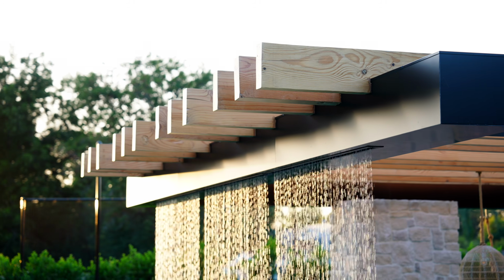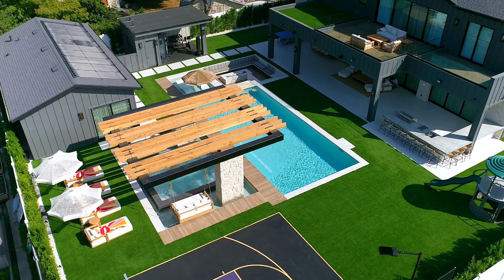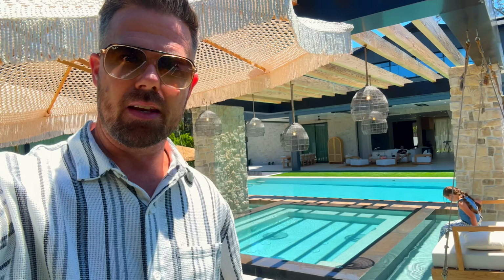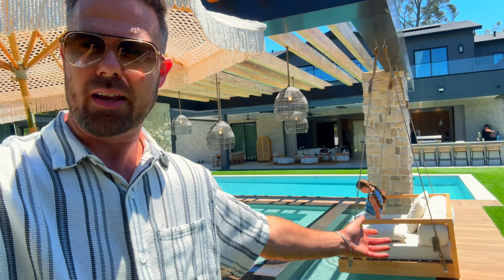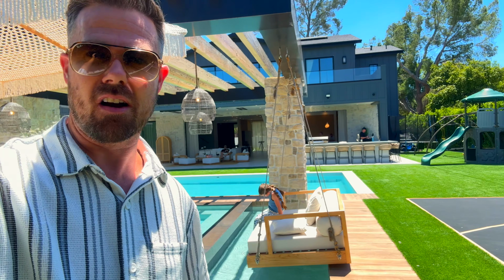This thing is beautiful. And truly, when people ask for wow moments or wow factors, I think rain curtains are a super impactful way when the design works. And now I'm over here just hanging out, waiting for the next scene. And I'm so honored that we have the ability to be shared on the CBS morning show.